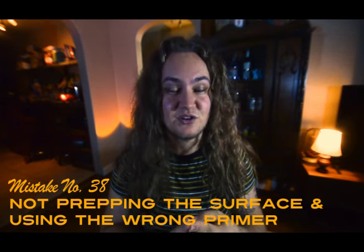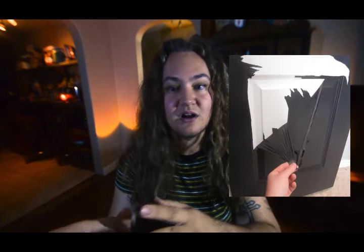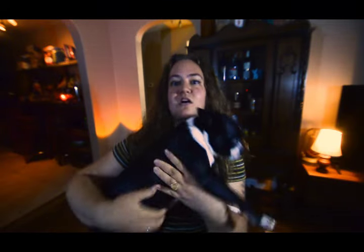Number 38, when you're painting DIY projects, the biggest mistake you could make is not prepping the surface properly and not using a primer that's intended specifically for the material that you are painting.